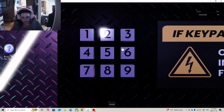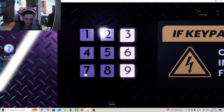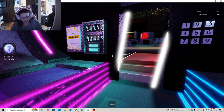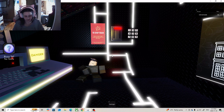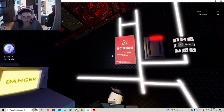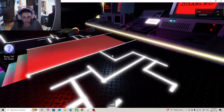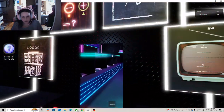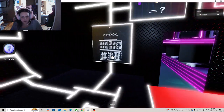This is getting ridiculous. Oh, there it is. That didn't take forever at all. I was starting to question myself. Okay, we're in the final room. We need to obviously interact with this so we can use the handlebar here. In order to do that, we have to solve these 4, and that will give us our numbers.